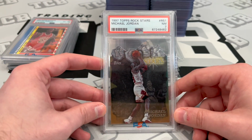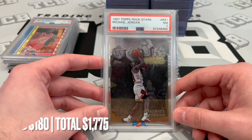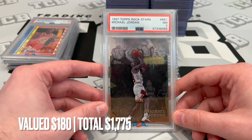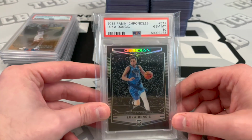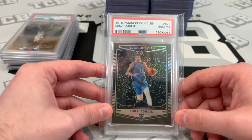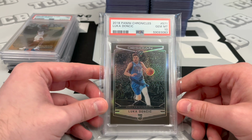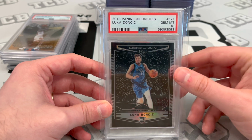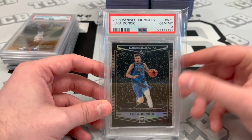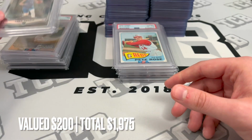'97 Topps Rockstars Michael Jordan. This is a die cut PSA 7. This MJ we gave a value of $180. A Luka rookie. The Mavericks are very hot right now. Luka's playing stellar. 2018 Chronicles Luka Doncic Obsidian rookie, graded a PSA 10. This is a little bit of a thicker card. I want to say it's like a 55-point card. This Luka we gave a value of $200.